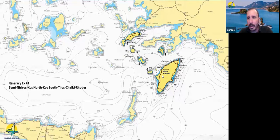Now, in the first example, I'm assuming that you are starting from the island or the main marina of Rhodes. So for me, the best way to make the most out of my trip would be to spend the first night. I have to say that here, numbers indicate nights, okay? So the first night would be better spent in Simi. Then second day and night, I would go all the way up to Nisiros. Then visit the north side, and the next day and night, the south side, before I make my way down to Tilos, and then do my 6th night on Halki before going back to Rhodes for the checkout. So it's kind of a circular itinerary. Sounds amazing.